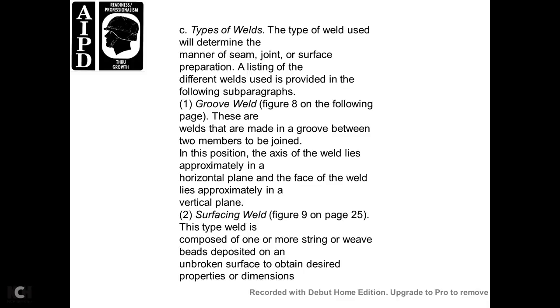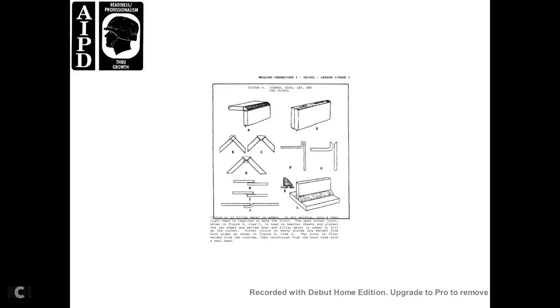This type of weld is composed of one or more stringer or weave beads deposited on unbroken surfaces to obtain desired properties and dimensions. Figure 6 shows the corner, edge, lap, and T-joints. You have H, B, A, B, and C, B, C, and D, F, and G, H, I, and J, and K, fillet, L, and L.